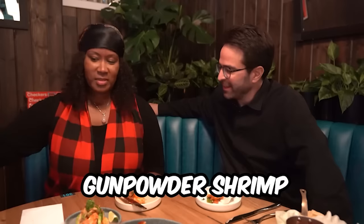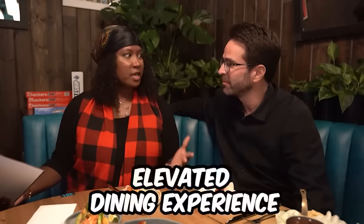So we plated the gunpowder shrimp the way they recommended here. As well, we layered everything all together. Yeah, and it's really nice. I just want to make sure we get it right. So the gunpowder shrimp, so you guys know, it's part of the grazing menu. A lot of these things that we're having tonight are for the elevated dining experience. So if you're on the second floor, or actually the third floor, technically. Right, it's the elevated dining experience.